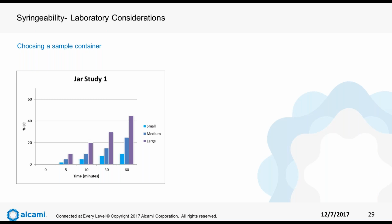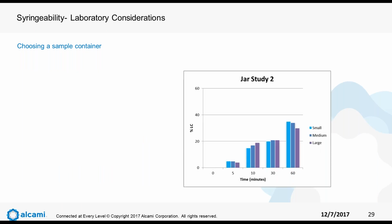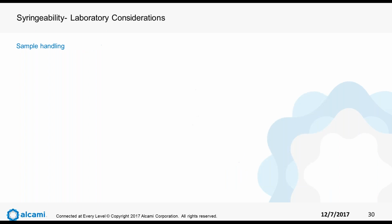You always want to try to test a product to failure. So we want to put this in a container that is going to give us the worst results we can possibly get. Because if you can test your product and show that you're better than the comparators under these bad situations, like the worst situations for your product, then you have a compelling story to tell the FDA. Now, an example of another study that was performed, we looked at a couple different size jars, and as you can see from here, the size of the jar didn't make a difference in the release of API. So therefore, it was concluded in this study that the sample container wasn't a critical parameter for the studies being performed.